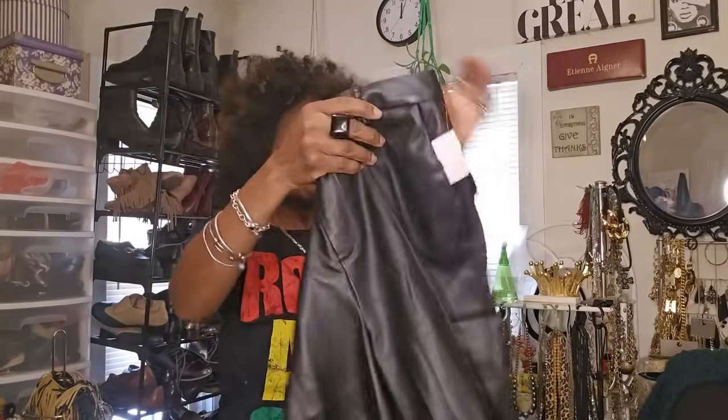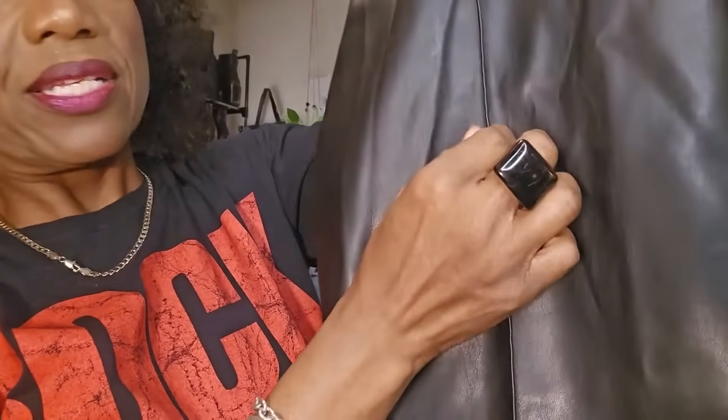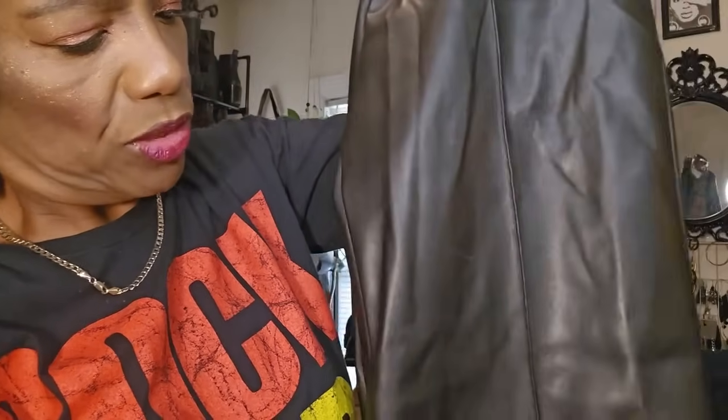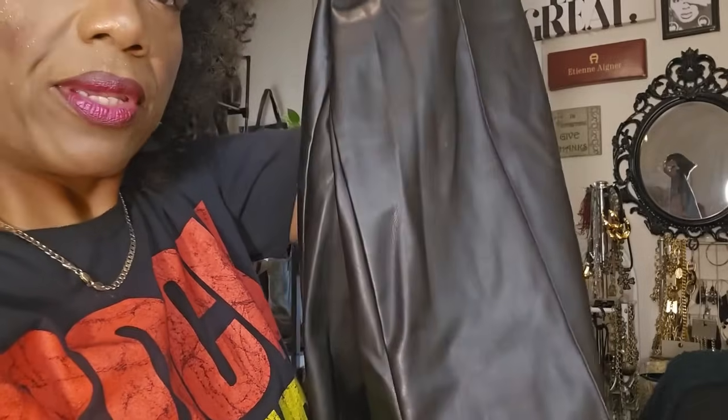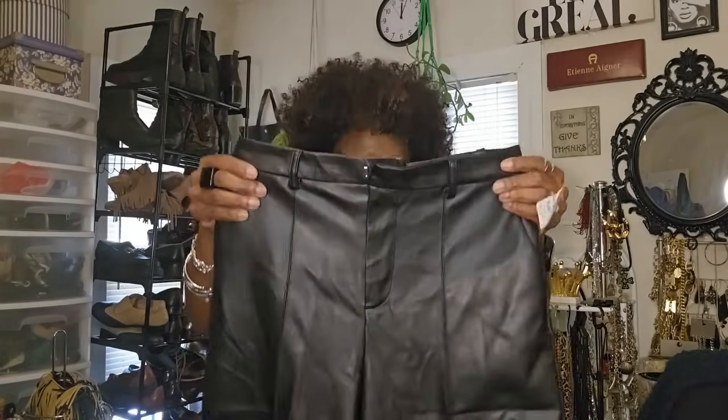Here's the back. And they've got these pleats here. You can see that right here. A pleat. This is like a stitch. Let me show it from the side. Maybe you can see it better. It's like a stitch. Right here. Right there. It really gives it an extra light.